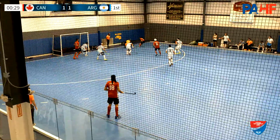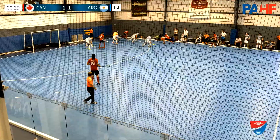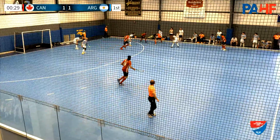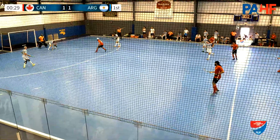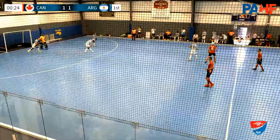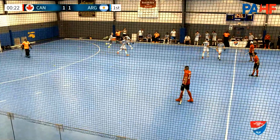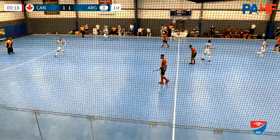And here in the first period, 2 shots right off the crossbar. 30 seconds to go. There's some teams that practice that, as a game. Can you hit the crossbar? But again, I've never seen it in actual play.